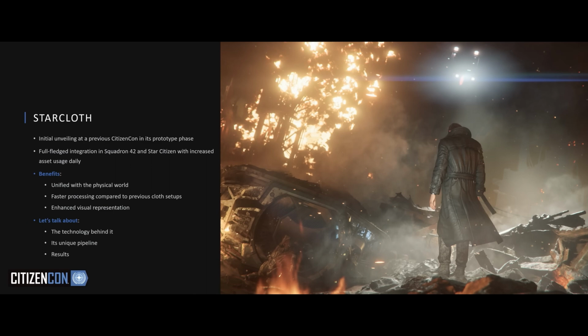So it's going to be seen on more and more assets, like some of the great art that you just saw. What's really cool about it is that it's unified with the physical world, whereas before, it wasn't unified and was based completely on character movement. Now, it's faster than the previous cloth setups, and in the end, it just looks a whole lot better. So today, I'm going to cover some of the tech, the pipeline, and we'll see some results. So let's go and see it in action.